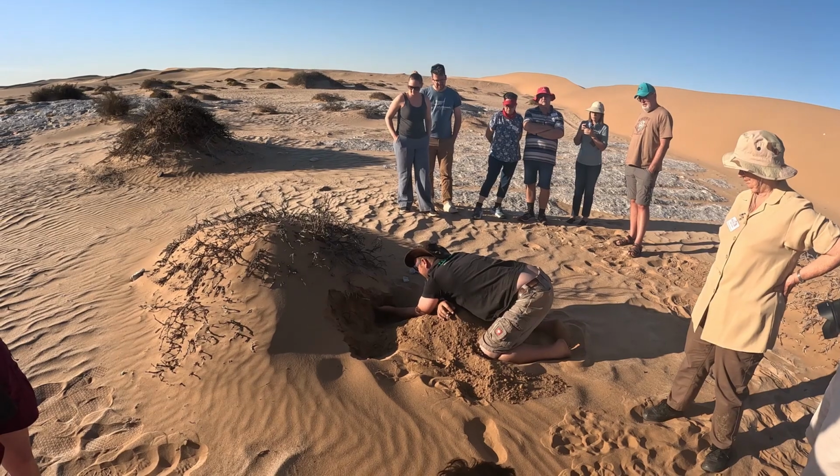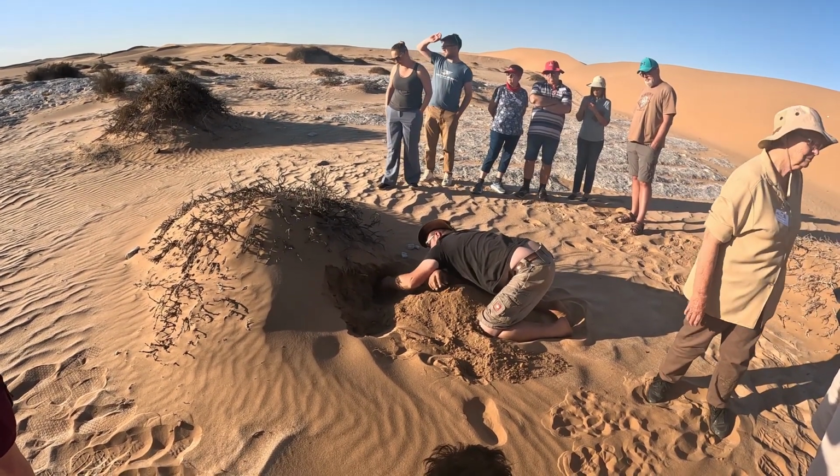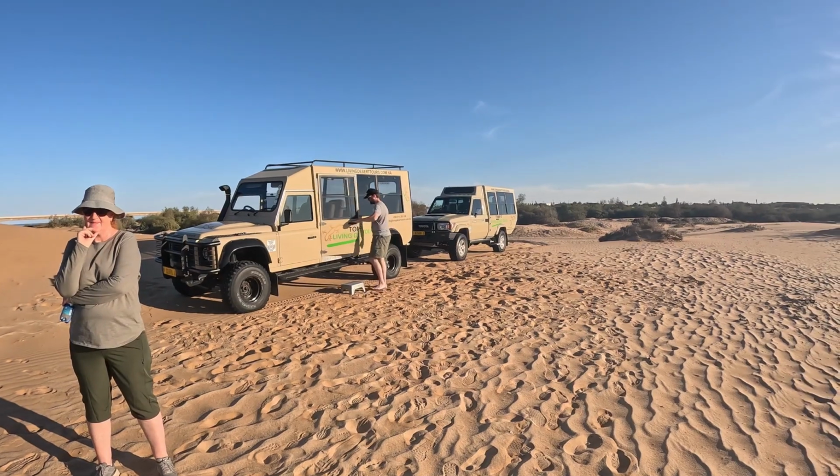So then earlier today, Sunday, our second full day here, we did a full day tour that had two components. The first part in the morning was the Living Desert tour. The Living Desert tour is where you go out in the desert and search for the small critters that call the desert and the dunes their home. So we did that for a couple hours.